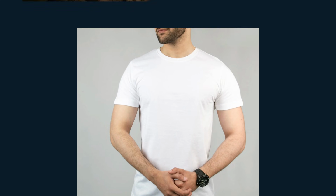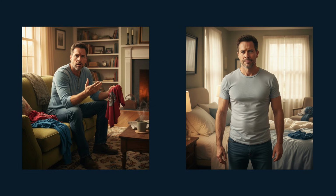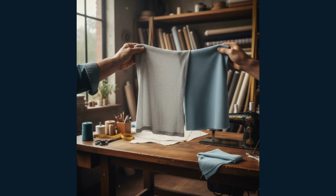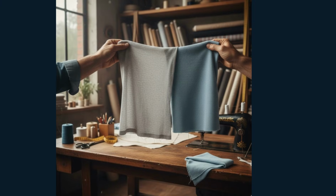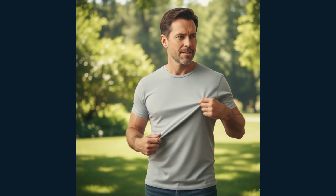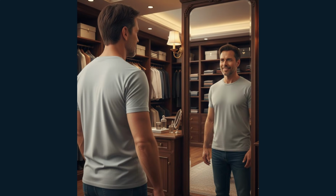A 45-year-old father told me, "Every tee makes me feel soft." He wore thin mall brand shirts that clung to his stomach. We didn't change his size. We didn't change his color. We only changed the fabric. He switched to mid-weight cotton tees with better drape. Same fit. Same look. Now the shirt skimmed instead of gripping. He looked slimmer. He felt sharper. He was the same weight, but his shirt stopped telling his whole story.